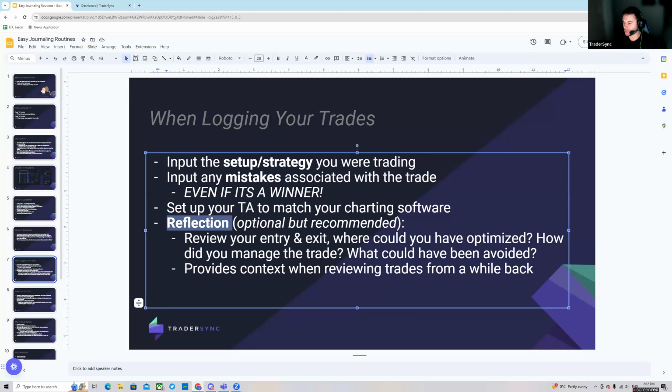The reflection portion, for any of you guys that have been trying to keep it as efficient as possible, you don't necessarily have to be doing this. But if you're one of those historical type of guys that like to look at past trades way down the road, it's good to utilize that text editor. I like to say, just put your entry comments, your exit comments, perhaps your trade management comments. And then likewise, you have that context. You can look at that trade 5 or 10 years from now and know exactly what went down.